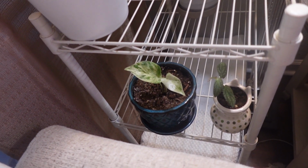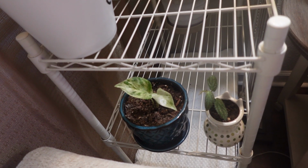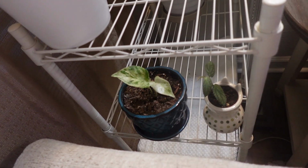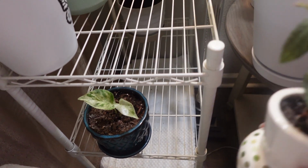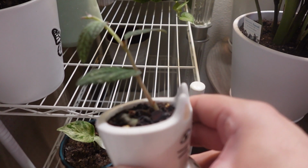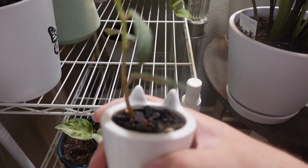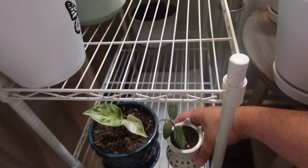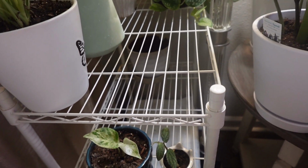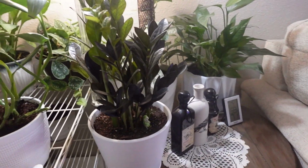And then over here is just a little cutting that I had from my Snow Queen. And that's just one little vine. And over here I have my Polynesian Ivy. And this baby, it had another vine, but it died. So, yep, not looking as hot. But it's surviving. She's a survivor. I'm a survivor.